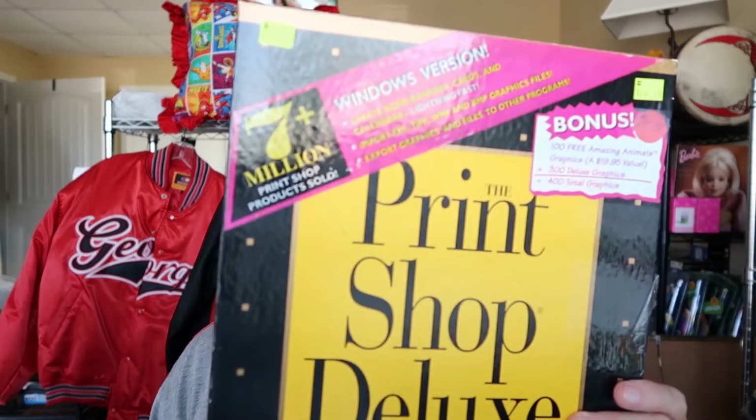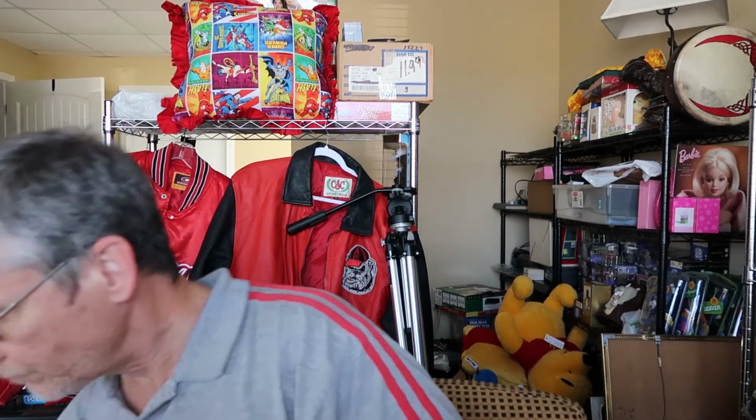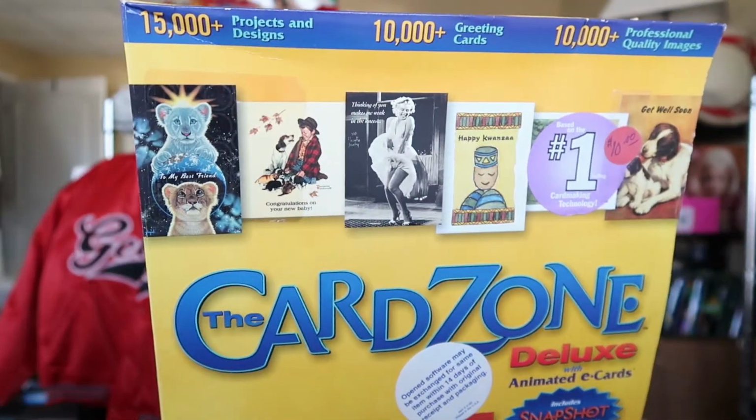Print Shop Deluxe. I remember seeing this growing up when I was looking at computers and such. Create your own personalized designs. We'll see if it's worth anything. It's got a $44.99 original price tag. Card Zone. Now we know these aren't really worth much, because you do all your cards on your other software and such. But you know, someone might want these.